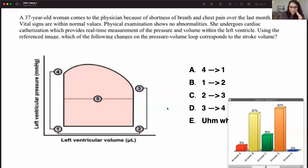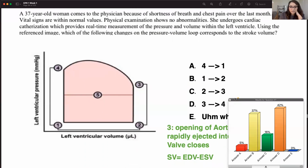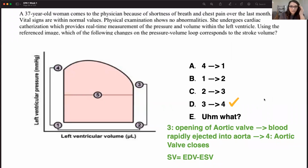For this one, we are talking about the stroke volume. When we're looking at stroke volume, that means we want to know your end diastolic volume minus your end systolic volume. This point here is going to be your end diastolic volume, and then this is going to be your end systolic volume. They're usually represented at the bottom of these graphs right here. So you just want to know that this value corresponds to your end diastolic minus your end systolic. Because we know that this is your ejection phase, this is the amount of blood being ejected from the left ventricle and moving into the aorta.